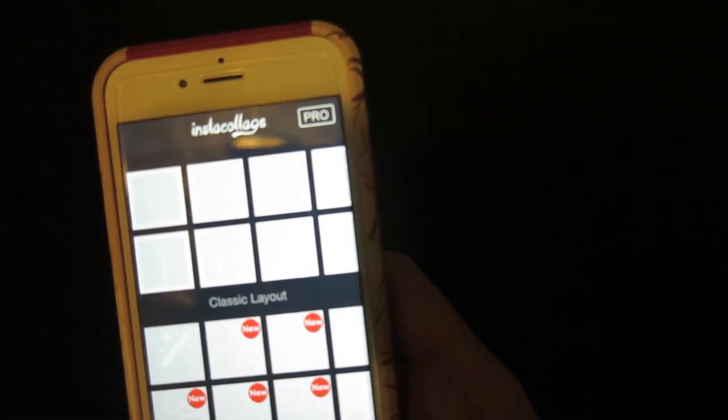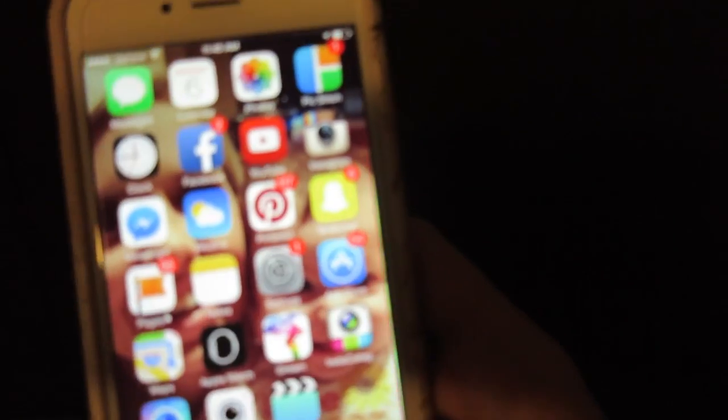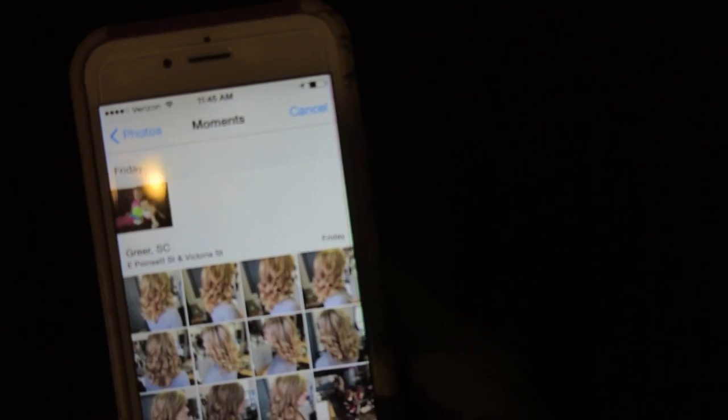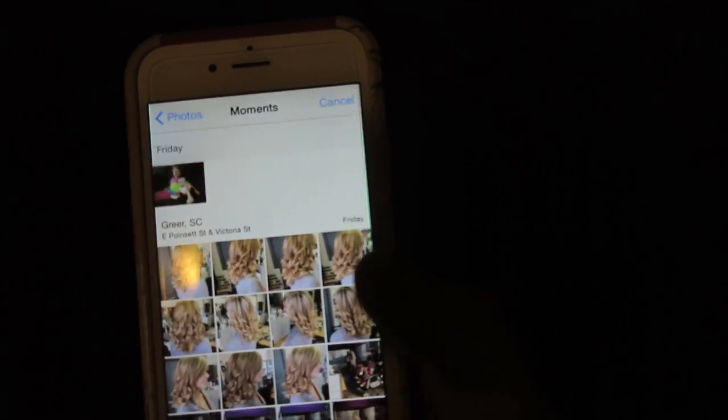Instacollage I use sometimes to put pictures together. Photo mirror, you've seen some of my Instagram stuff of how to do photo mirror. Let's see if I can find one. We'll just say like hers. You click on it and then it does like that and it makes it look like a mirror and you can make it come closer or further away like that. So that's how that works.